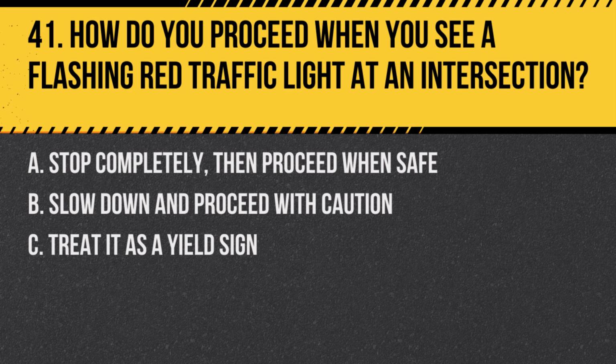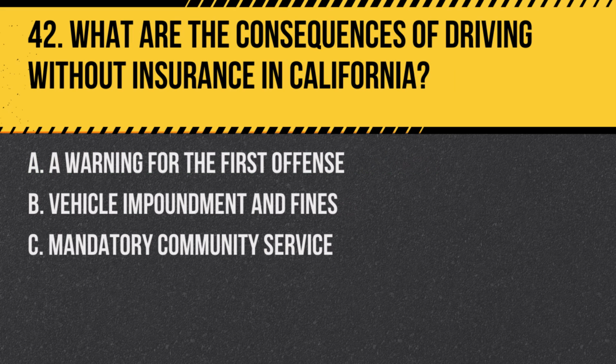Question 41. How do you proceed when you see a flashing red traffic light at an intersection? A. Stop completely, then proceed when safe. B. Slow down and proceed with caution. C. Treat it as a yield sign. Answer: A. Stop completely, then proceed when safe. A flashing red light at an intersection acts as a stop sign. You must come to a complete stop and may proceed only when it is safe to do so, after yielding to traffic and pedestrians.